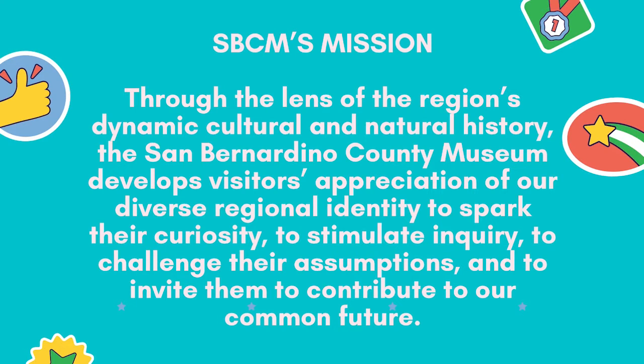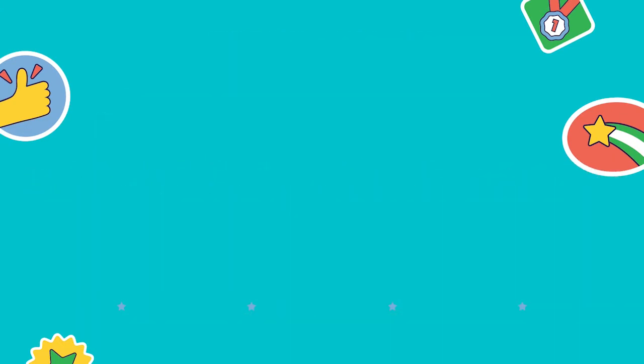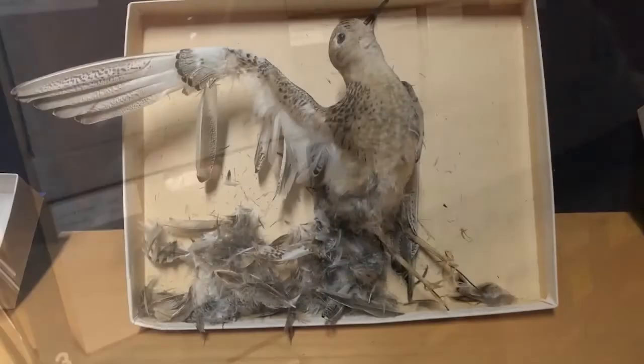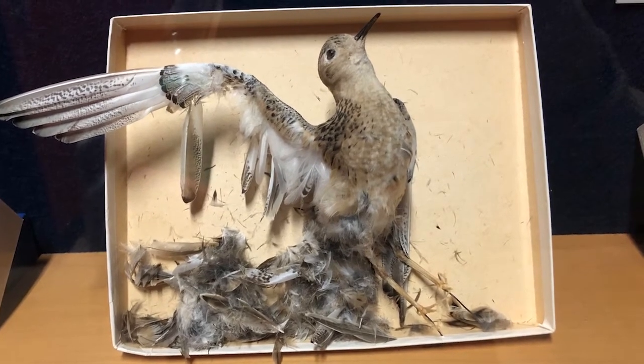The museum's mission is to preserve the past for our common future. In order to do this, we must be diligent in maintaining a strict pest management policy. Do you ever wonder why you can't eat and drink in a museum? Food odor attracts bugs, and bugs eat our stuff! Here's a sad example of what happens when bugs make their way into the museum.